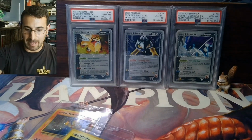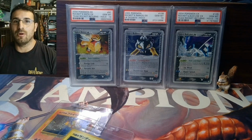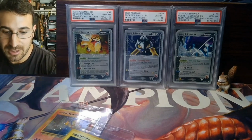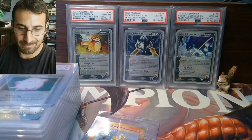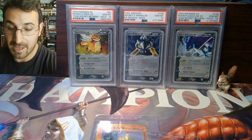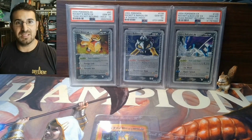In the background, some cards that I picked up during this time period from all the money that I made from the previous sales and stuff like that. Bought quite a bit of cards. I do plan to do some videos, but I kind of want to complete the sets first. There's PSA returns coming back as well. There's amazing returns. So just a lot of content coming.